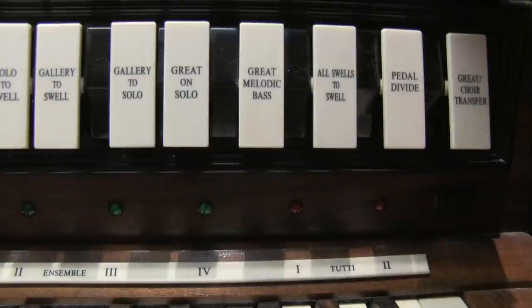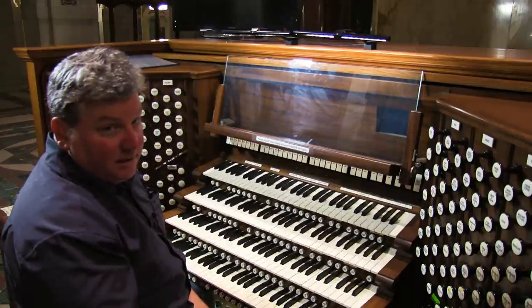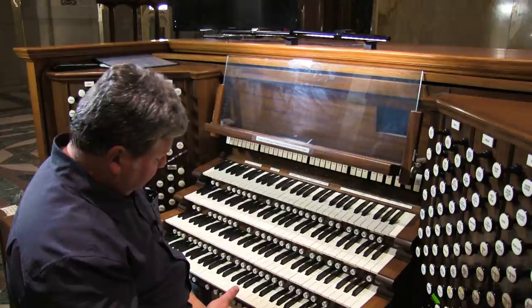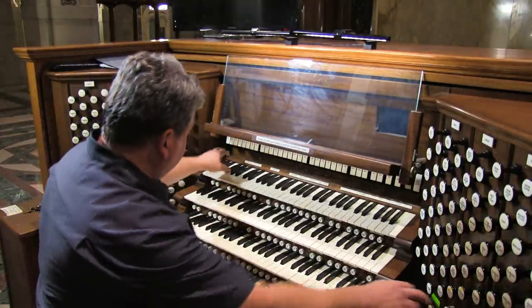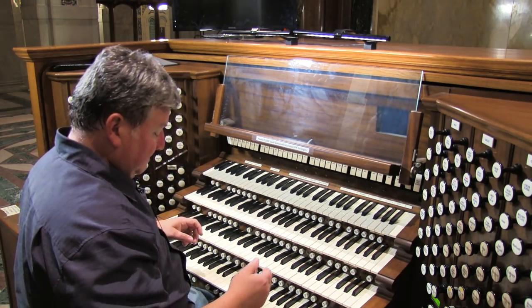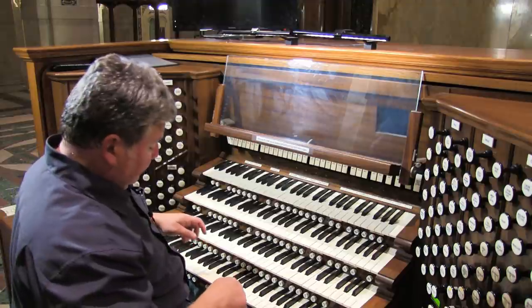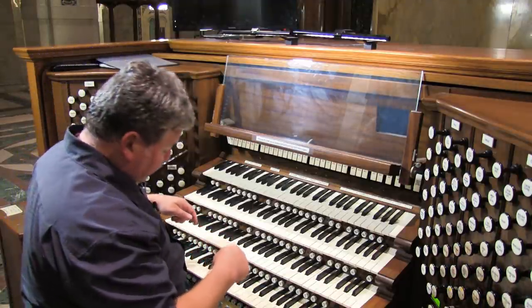This console also has a pedal divide. What the pedal divide does is it takes whatever you're playing in the pedal, and the bottom octave is normal, but everything from middle C up is drawn from the great to pedal. You have to have some stops drawn in the great to pedal on. So you only get pedal in the bottom part, but you get great to pedal in the top.